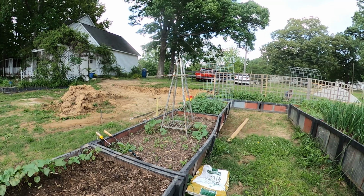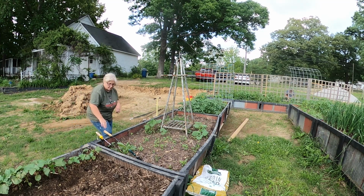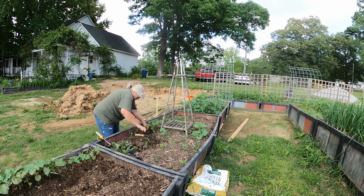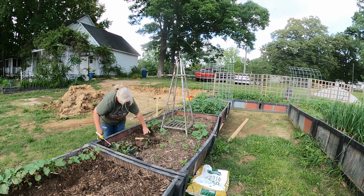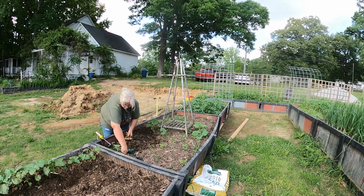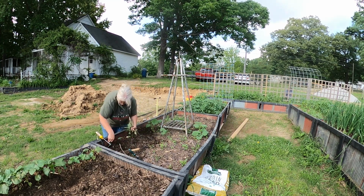That little rake sure is handy. Weed it over. Makes it so much easier to get that grass up when you till it like this with your little hand till, little hand rake.